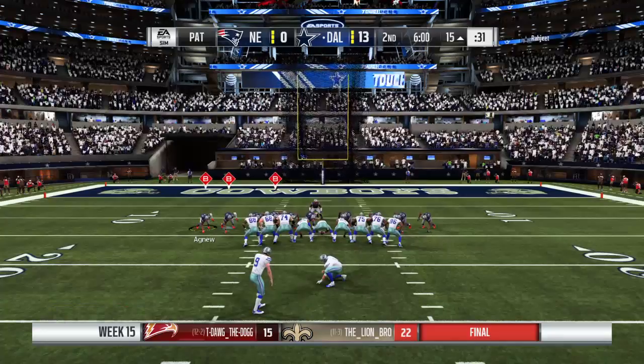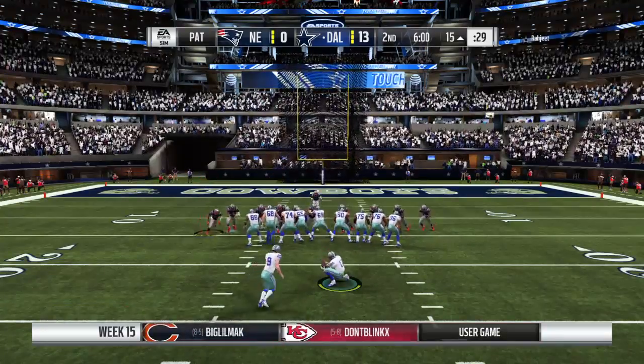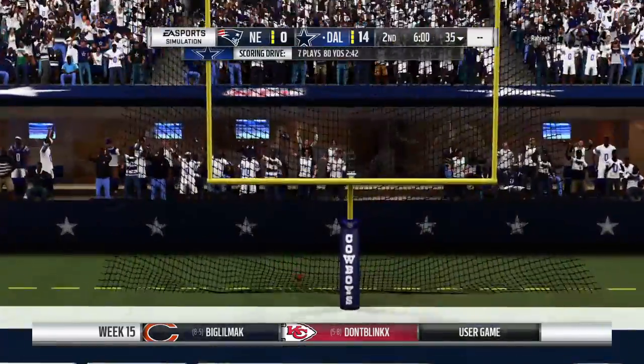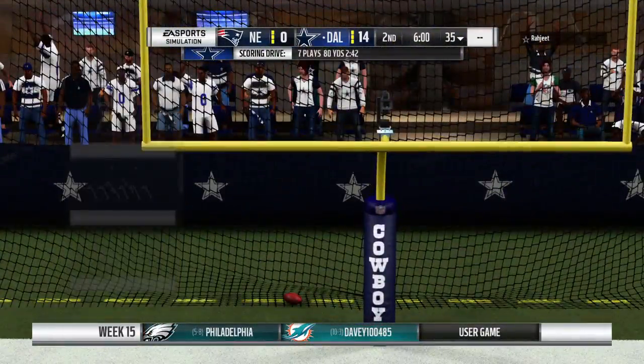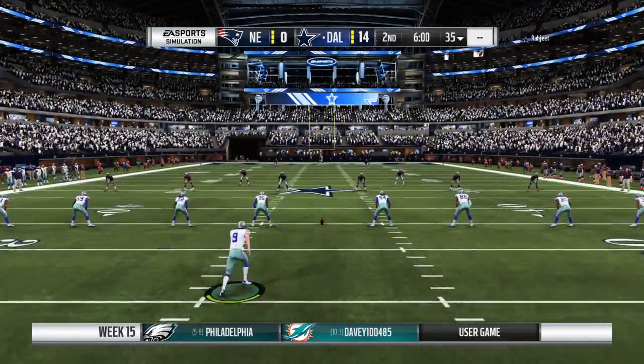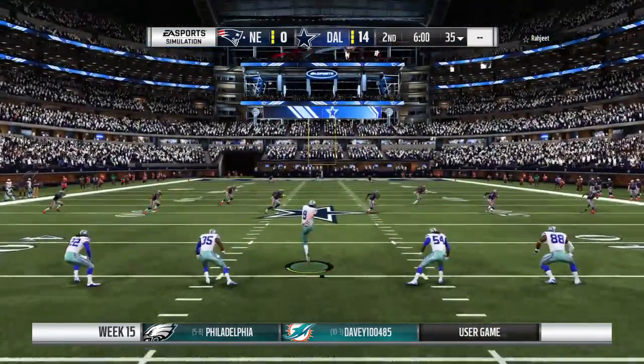Boy, it's nice to have that big, reliable target you can go to each and every time. A lot of people see that position as a fallback. Throw it to them when all else fails. Not at all. This guy can make plays, and that's exactly what he just did. Yeah, play here for a touchdown. Gano out to kick this one away.